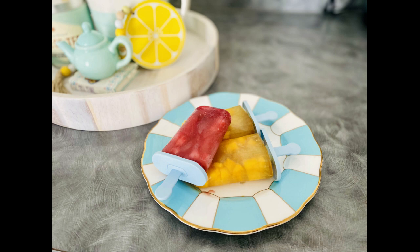I think these are really great, even though we are almost done with summer, but we still have a few weeks left, and it has been really, really hot here in New Jersey. I don't know if it's been hot where you guys are at, but I think this is a refreshing treat for these hot summer days that we still have left.